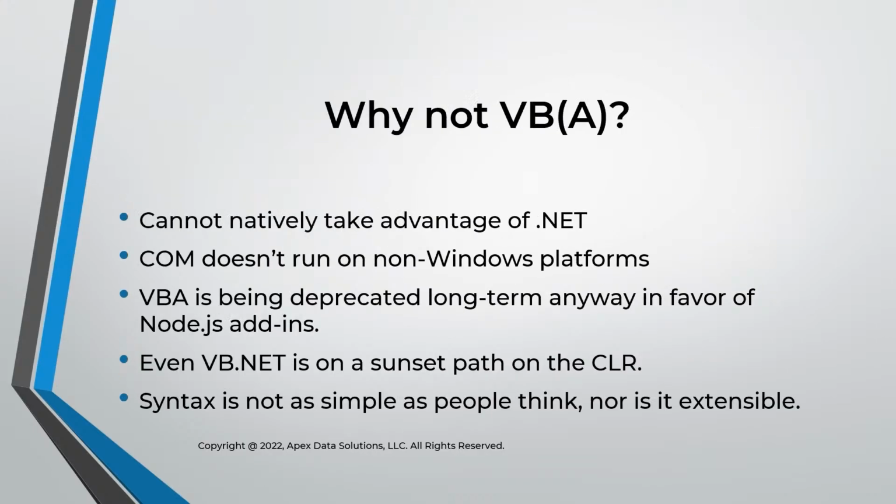So this is the obligatory why not VBA slide. Well, it can't take advantage of .NET, not directly and certainly not completely. It's based on COM, which doesn't really run anywhere but Windows. VBA itself is being deprecated long-term by Microsoft in favor of Node.js-based add-ins. These haven't really proven themselves yet in terms of performance, so VBA devs have some time to get either on that bandwagon or find another one, so to speak. Microsoft is, in any case, determined to move Office itself to their cloud eventually.